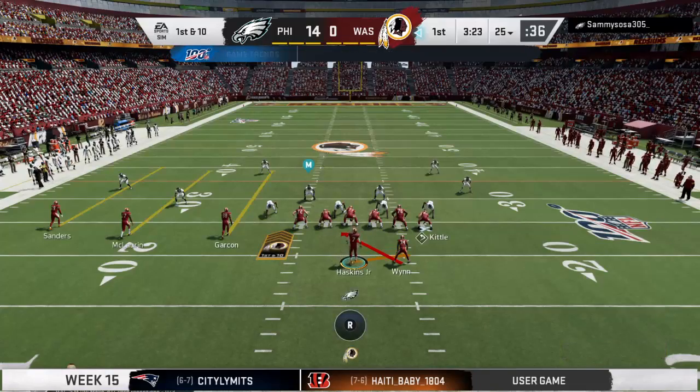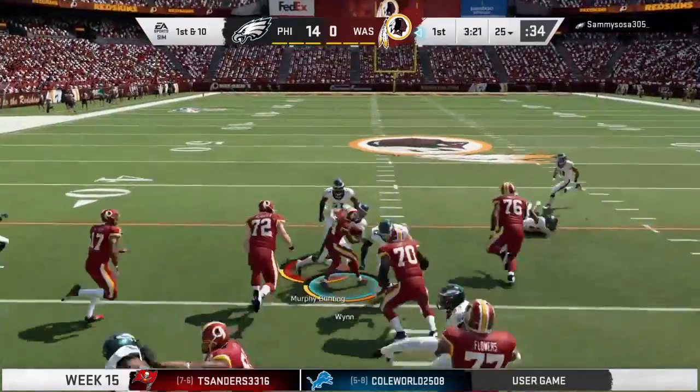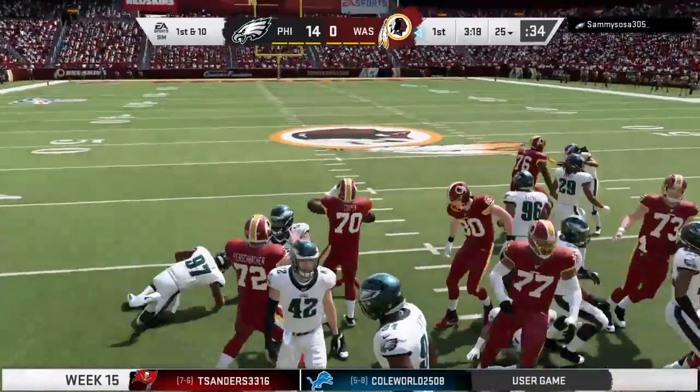At the line, ready for their next drive. Already down 2 touchdowns here in the first half. This becomes a pretty important drive, doesn't it? It certainly does, and a lot of the teams script plays.